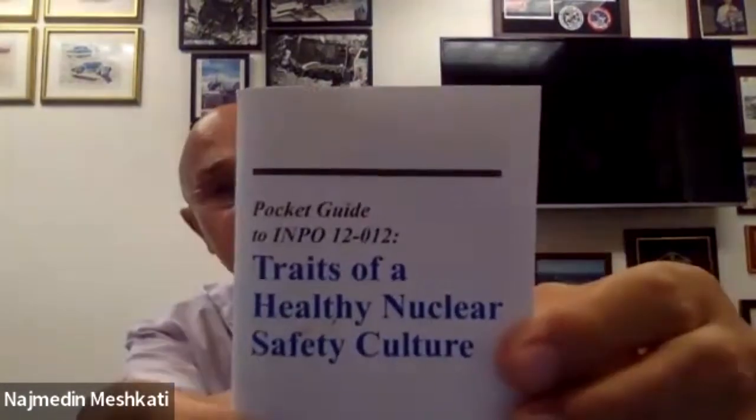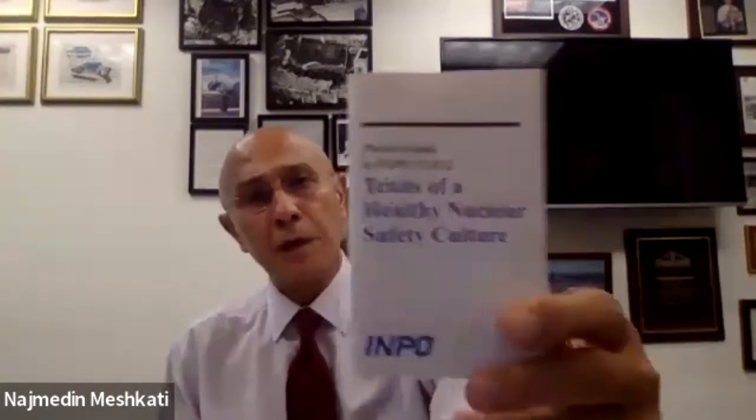There is a concept in the nuclear power industry, which has been used in other safety critical industries, called safety culture. The US Nuclear Regulatory Commission has a policy statement on safety culture, developed by the Institute of Nuclear Power Operations, and adopted by the International Atomic Energy Agency, translated into many languages. I have a copy of that booklet here, Traits of Healthy Safety Culture. This has been used all over the world. I was at the Laguna Verde nuclear plant in Veracruz, Mexico, and the superintendent showed me a copy of this booklet.